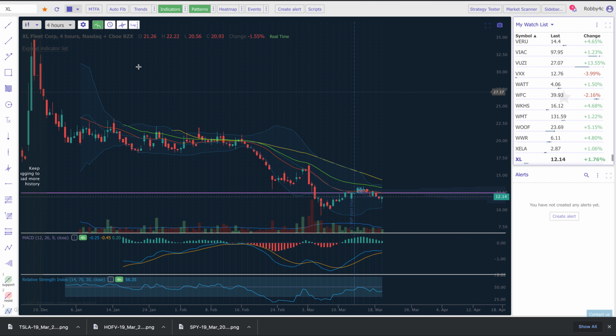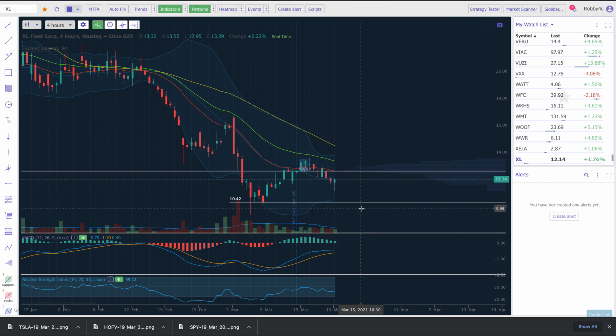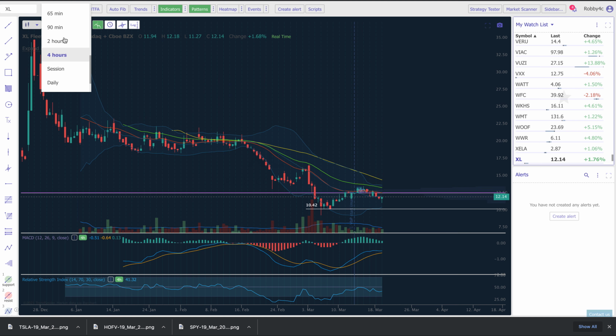So I'm gonna leave this on the 4-hour. There's actually not enough data to go back on the daily chart. So this one was looking solid. It had a very nice base here in the $20 range. Now it looks like it's kind of trying to find a bottom here in the 10s, which is really unfortunate. 4-hour chart looks honestly awful.